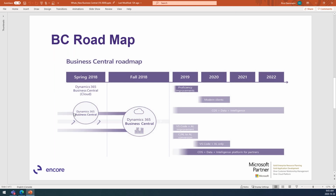So in 2018, Microsoft renamed the long-known product Microsoft Dynamics NAV into Business Central. In fall, we actually had both of the versions renamed to Business Central, so the on-premises version and the cloud solution are both called Business Central. When you hear Dynamics 365, it's important to know what comes after it, because there is a whole bunch of other products and solutions under the same umbrella. We are talking about Business Central, which is the small and medium business enterprise resource planning solution from Microsoft. So that's called Business Central now.